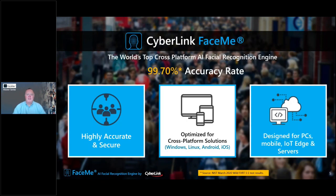What is CyberLink FaceMe? It is the world's top cross-platform AI facial recognition engine. So it's extremely accurate. According to NIST, it has 99.7% accuracy rate, which places it in the top 5 in the world for accuracy when you take out a few solutions from China and Russia, which cannot really go to market in both countries. Add to that the fact that it's edge-based, so it's extremely fast, extremely secure. It's already at the very top.